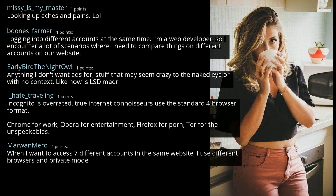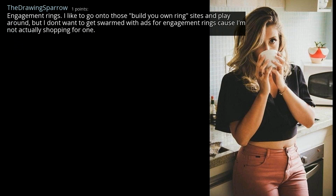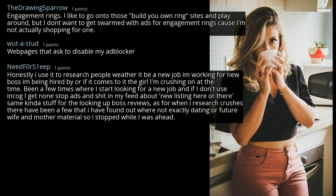When I want to access 7 different accounts in the same website, I use different browsers in private mode. Engagement rings. I like to go onto those build-your-own ring sites and play around, but I don't want to get swarmed with ads for engagement rings because I'm not actually shopping for one. Web pages that ask to disable my ad blocker. Honestly, I use it to research people, whether it be a new job I am working for, a new boss I am being hired by, or if it comes to it, the girl I'm crushing on at the time.